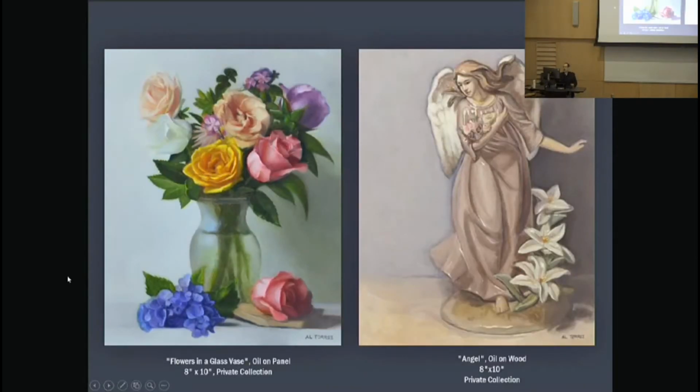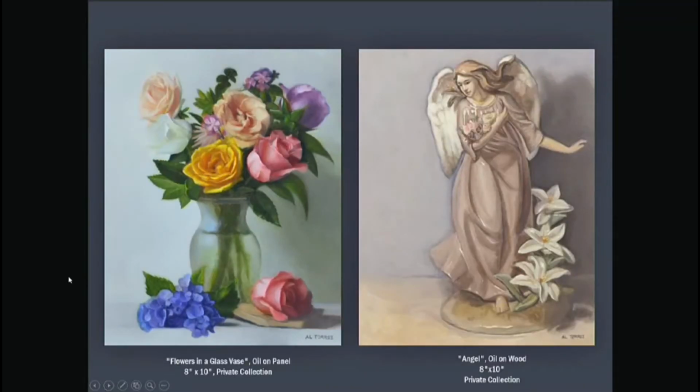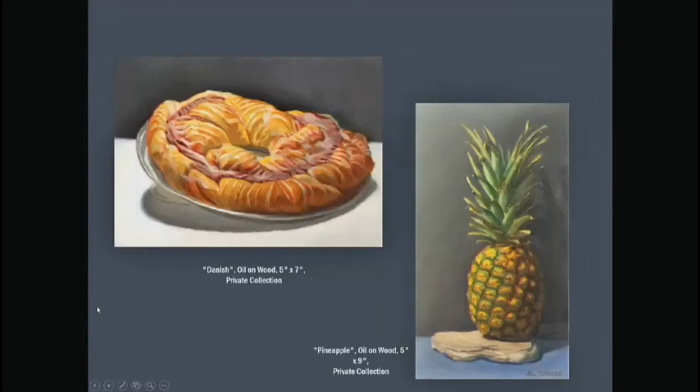I also did still life paintings. This is flowers in a glass vase and angel. I did these. These are kind of nice to do from life. They're kind of small, 5 by 7 or so, and they gave me this immediate gratification, done within a few days, as opposed to doing a multi-view painting, which you'll see.